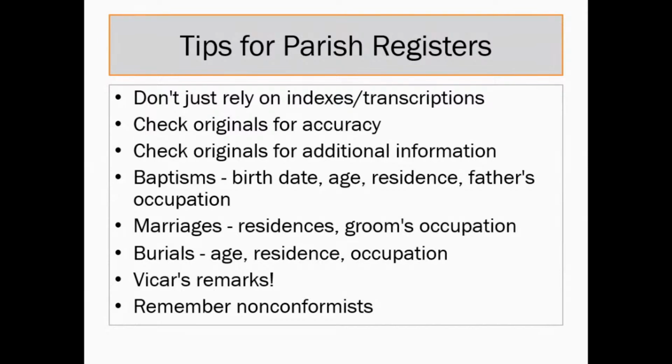And also remember that your ancestors may not appear in these registers because, as well as the established Church of England, there were nonconformists, which typically the word is used for Protestant nonconformists, like Baptists or Independents, Congregationalists, Methodists, Quakers. But you may also find the ancestors, particularly if they had Irish ancestry originally, in Catholic parish registers.